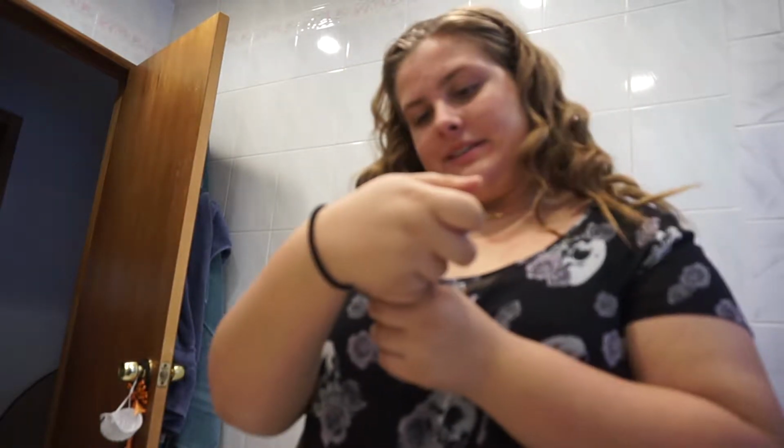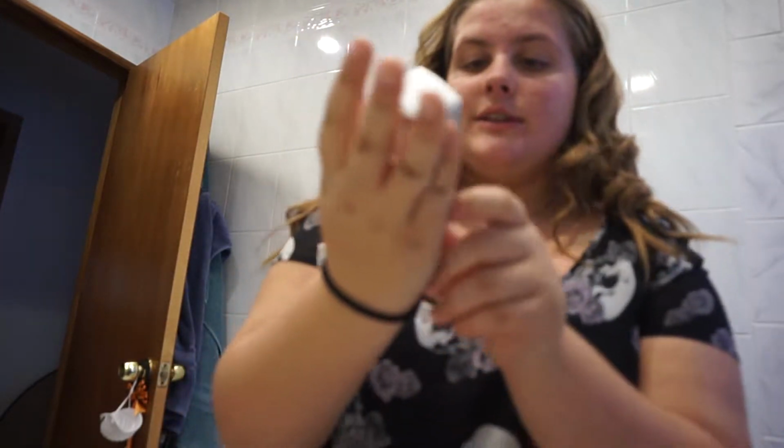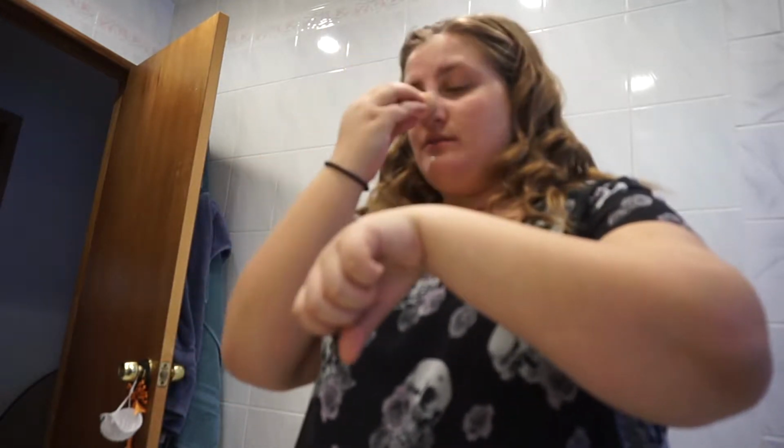So the first thing I'm putting on my face is this. I don't know what it is. My mom used to sell it, and I just took it from her, and it's not focusing. Focus. Well, it's just like makeup primer base, I guess you can call it. And I'm just gonna squirt two pumps on my hand, like so. And then I'm gonna take my beauty blender that I don't want to wash right now. I got this from the Dollar Store, this beauty blender, so good. And I'm just gonna put some on my face, and then I'm gonna pat it in.